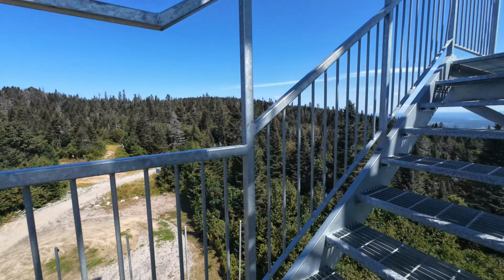Don't be afraid of heights. You also get a privy next to the tower. So there's pretty much a privy everywhere here. There's a couple of possibilities that you can take to go back to the trail. I will take the road because the other trail was a little bit muddy, and then I'll be back on trail to go to the other summit.